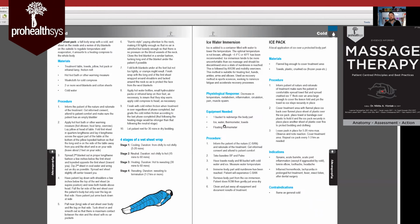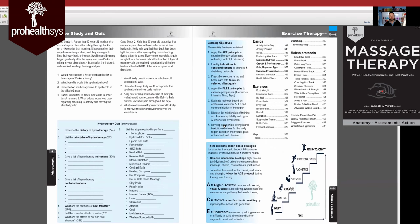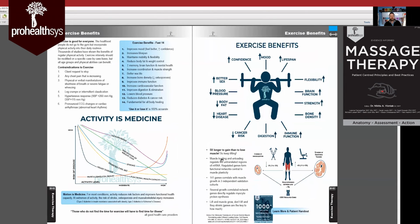So if there's something new that's been shown, well referenced in the literature, we update it and make sure it's in there. Exercise therapy. Here are your gradual building stages of resilience and exposure right at the very start. So it's looking at injury and then progressing all the way up to full functional speed and a return to activity.